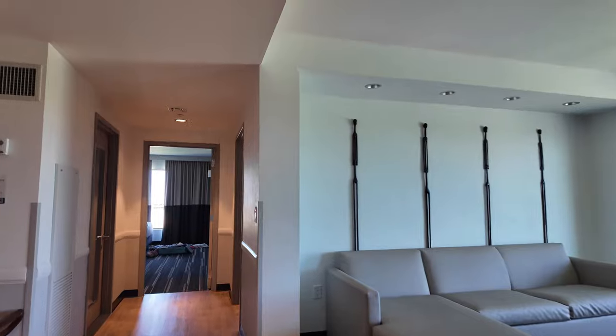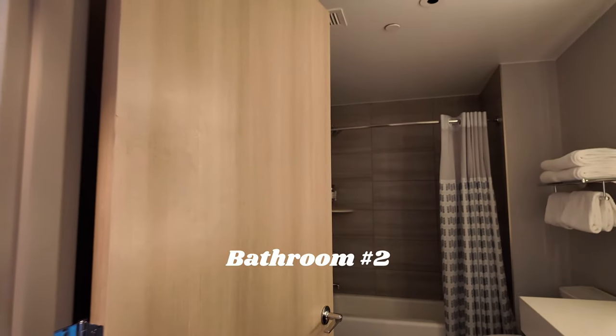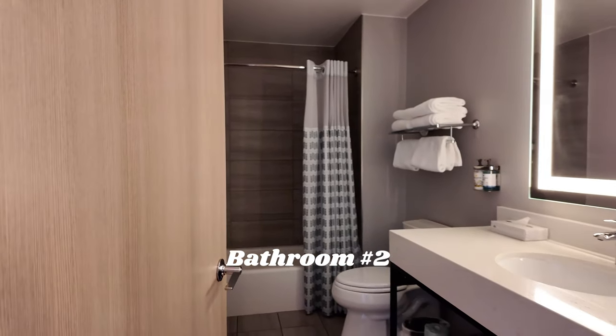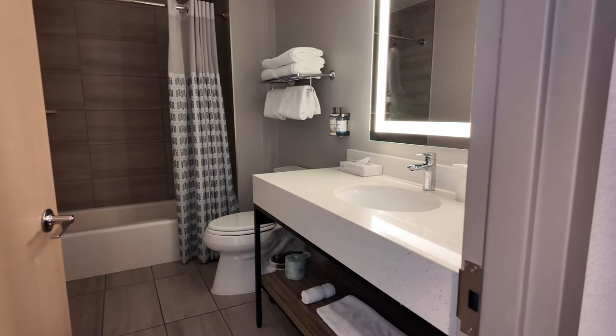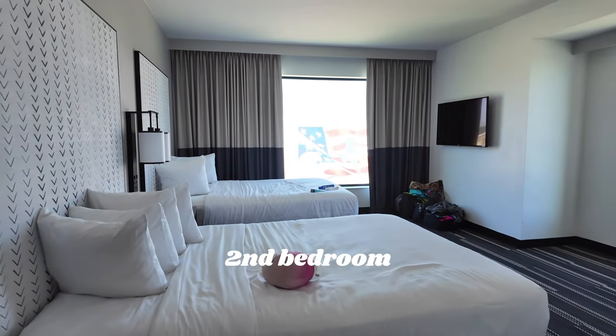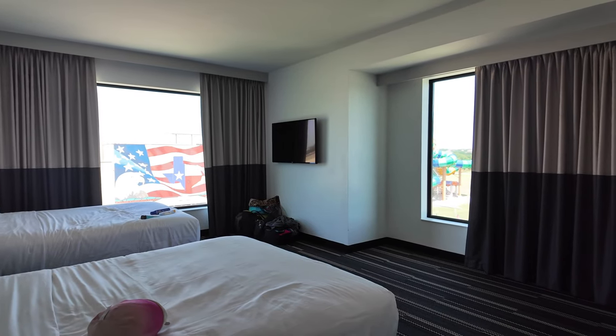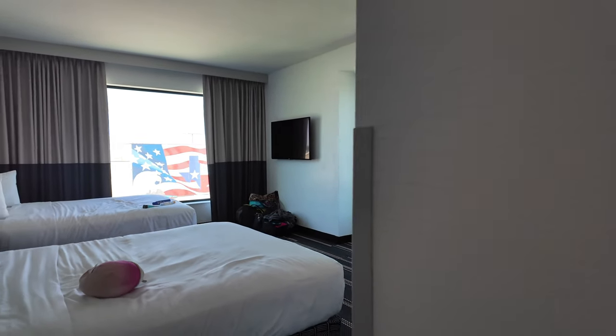Now I'm gonna show you the other rooms in the suite. The first room has its own bathroom inside the suite, and it was still a really nice bathroom, even though it was a bit smaller than the master suite bathroom. And then it had 2 queen beds. This is where my sister Simone and my mom stayed. As you can see, still lots of window space too, so beautiful lighting coming in there.